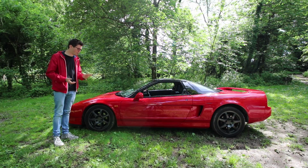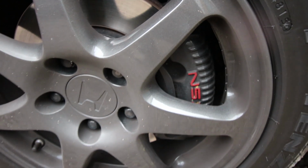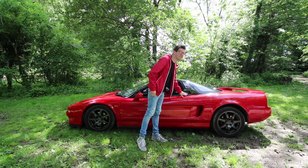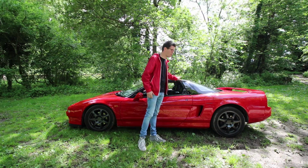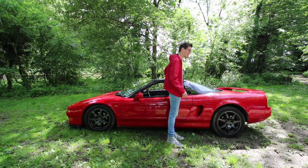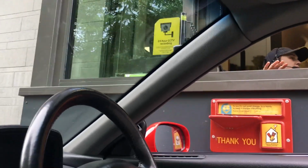Coming to the side of the car, you have 16-inch alloy wheels on the front and 17-inch alloys on the back. You also have a 40 profile tyre, sporty door mirrors, side repeaters, pillarless doors. Our car also has an aftermarket Cobra alarm, NSX emblem, black roof and B-pillar, which goes very well with the dark coloured wheels. You do get a sense of how low the NSX is, as it only comes up to about my hip. It's not very practical for McDonald's drive-thru, but don't get me wrong, with these looks you want to be seen.